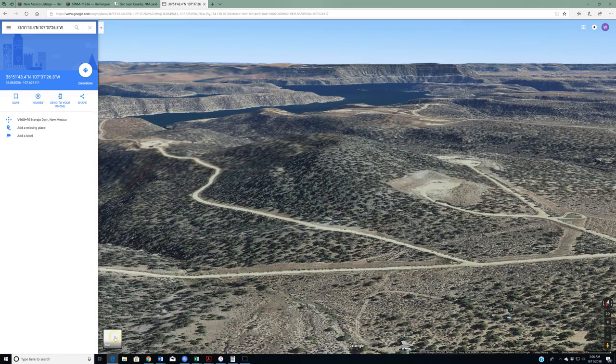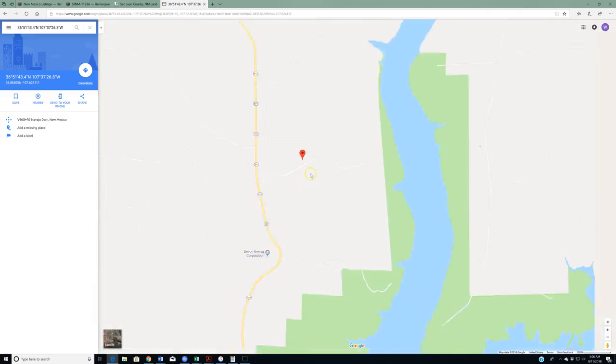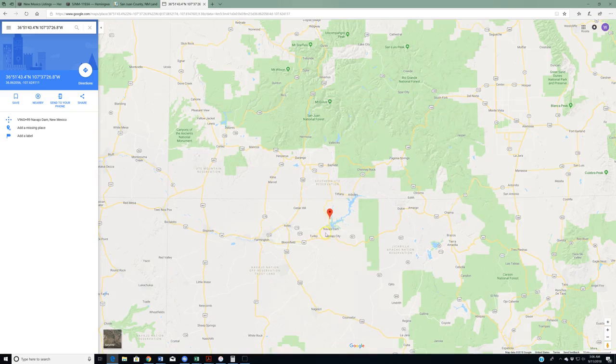By the way, if we just go back to map view here for a second, one of the other big things I like about this land is that it's not just a seasonal property. It's not just by the lake and you can't do anything the other 8 months of the year. If we're just talking about summer, first off, you have not only this lake, but you have here in nearby Rio Arriba County, El Vado Lake and Heron Lake, as well as Abiquiu Lake.